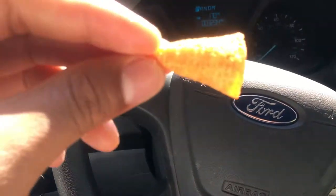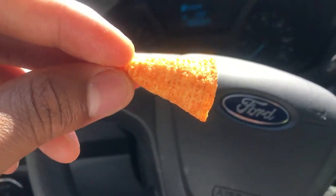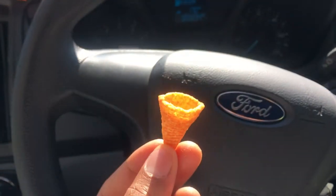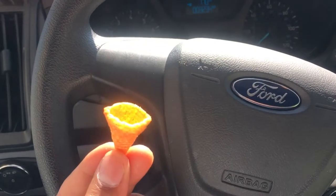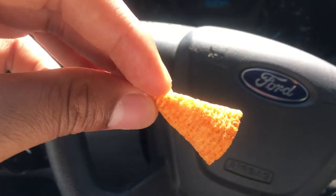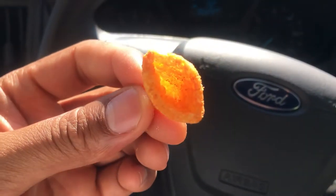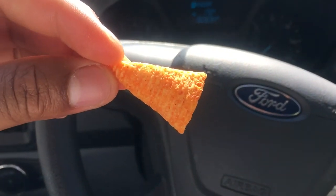Would I recommend it? Yeah, I would. I mean, if you're on the road and you want to get some chips or something to snack on, get some Bugles. They're good. They're really good. I can't eat them every day, but is it a change up from what I normally snack on? Yes, absolutely. Let me know what you think. That's the review on the Bugle.